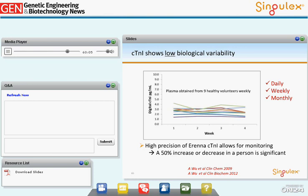So cardiologists around the country are now starting to buy into the Singulex test here in our CLIA laboratory and starting to monitor patients, seeing if there's an increase or decrease. Particularly if somebody has presented with a fairly high cardiac troponin I level, can we do something with medicines and or lifestyle to ultimately bring that back into line where it needs to be?